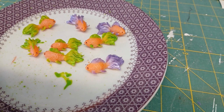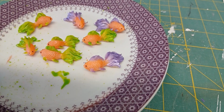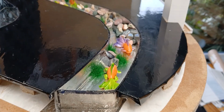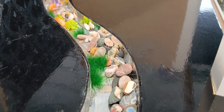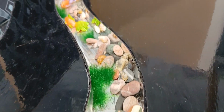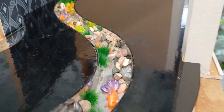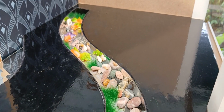So I'm going to put those into the river, and then I'm going to fill it with clear resin to set the whole thing. Okay, so I've placed some of the fish in there, and also some greenery, some pond life, just little reeds or grassy bits growing in the water. So I shall mix up the resin now and pour it in and see what happens.